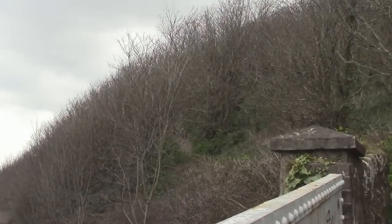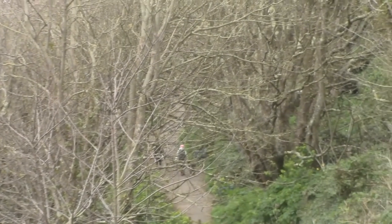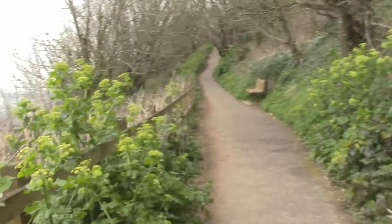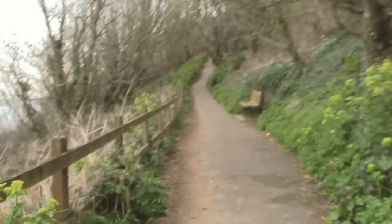This hill right here, pretty steep. Here we go, up the hill of doom. Up Mount Doom. It's almost as tall as Mount Doom. Wherever Mount Doom is. It's in Lord of the Rings. Oh. You know. Okay, geeky reference there.